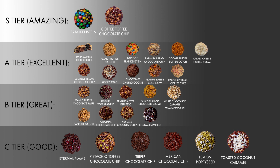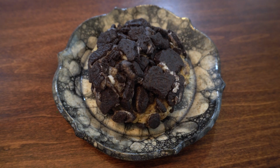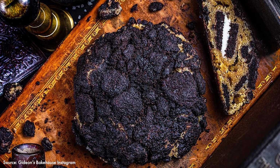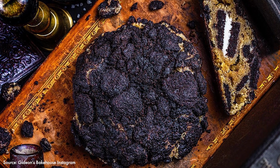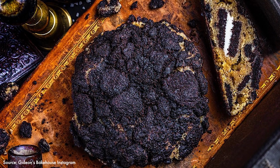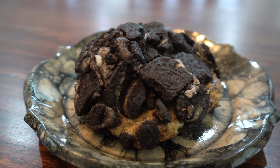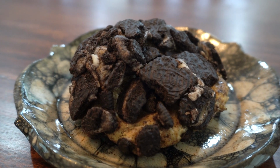This cookie is no doubt deserving of our S tier ranking. Getting even closer to the finish line, here we have another regularly available cookie on Gideon's menu, the Cookies and Cream. This selection begins with vanilla bean cookie dough, adds chunks of double stuffed Oreos, and then it's topped with crushed Oreo cookies. Yes, this one is as good as it sounds. It's a sweet creation and heaven for an Oreo lover. I love how the Oreos and vanilla dough combine. It's an easy purchase off of Gideon's regularly available menu.